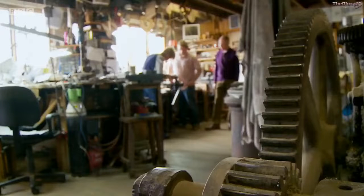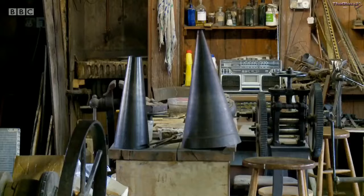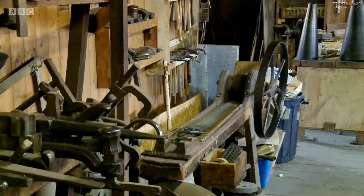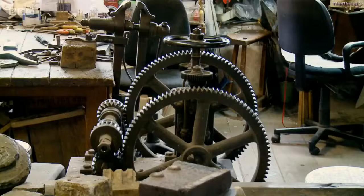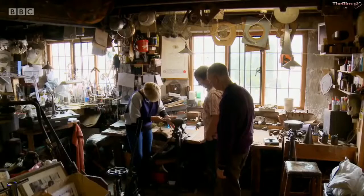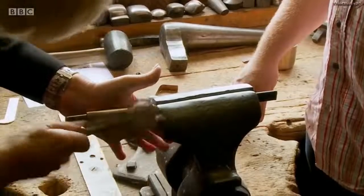It was workshops like this that transformed this market town. Jewelers, blacksmiths, cabinet makers and printers all set up shop here. But the experiment was short-lived, and by 1908, many of the craftspeople left to go back to the towns. But not George Hart, and this workshop is the only one still in operation from that time.